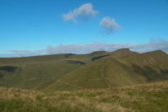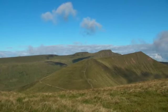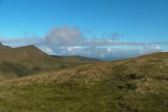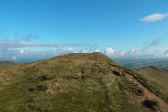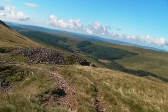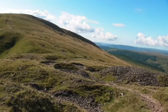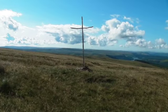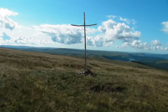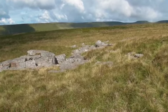So looking back here, we've got from yesterday, Corn Du in the middle, Pen y Fan, and then from this morning, that's Cribyn. And then looking back around here, that's Fan y Big. So it's a bit more like Dartmoor on this part of the journey.